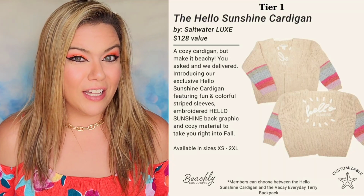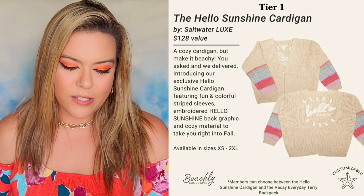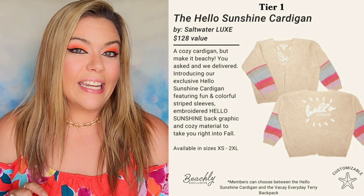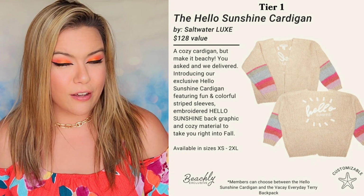Now the other option available in this category is the Hello Sunshine cardigan. This is made by a brand called Saltwater Luxe, and it also is a Beachly exclusive. They designed this print exclusively for Beachly members. It retails for $128. They have sizes available from an extra small up to a 2XL. In my opinion, having had this subscription for a while now, I do feel like their sizes run large. So my advice is always to size down one. Just know that there's some wiggle room with those sizes as well.